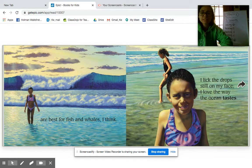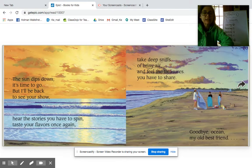Are best for fish and whales, I think. I lick the drops still on my face. I love the way the ocean tastes. The sun dips down, it's time to go, but I'll be back to see your show. Hear the stories you have to spin, taste your flavors once again. Take deep sniffs of briny air and feel the treasures you have to share. Goodbye, ocean, my oldest best friend.